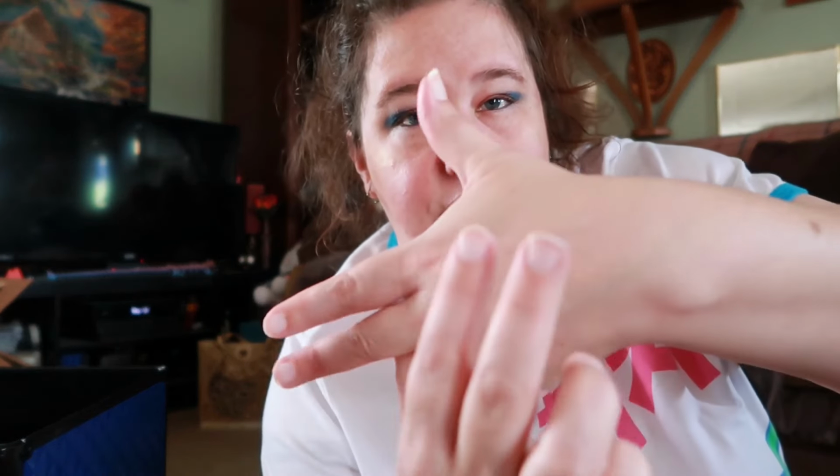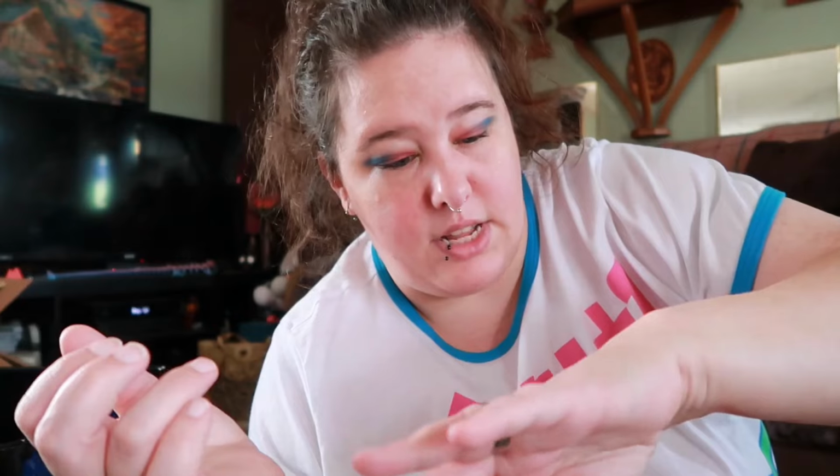I don't know if it'll pick up or not. A little bit. Yeah, that's so shiny. Alright, so I'll wash this off because I don't want to get it on me, especially a glitter. Alright, so I'm going to continue.